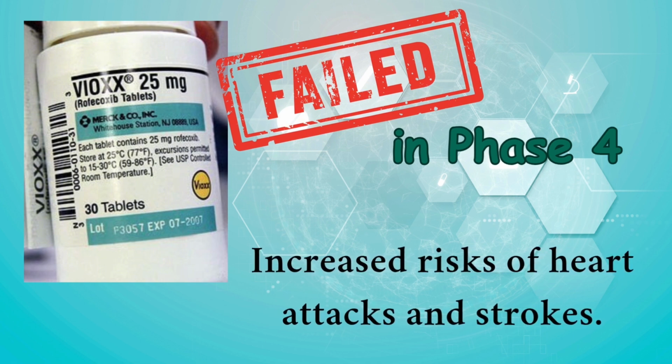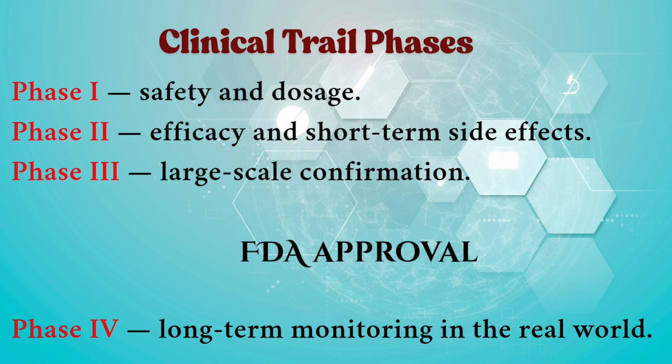Let's recap. Phase 1, safety and dosage. Phase 2, efficacy and short-term side effects. Phase 3, large-scale confirmation. Phase 4, long-term monitoring in the real world. Each step is essential in ensuring that drugs are safe, effective, and reliable for patients.